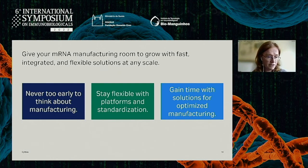So, a consideration when you're developing a process: think about manufacturing really early. I would keep a platform approach, and keep the flexibility and speed by using standardized solutions. A modular approach, parallelization and a holistic offering will cut timelines. And there are scalable solutions available all the way from the unit up and into full end-to-end solutions that will support and allow your manufacturing to grow and also support an increase of capacity.